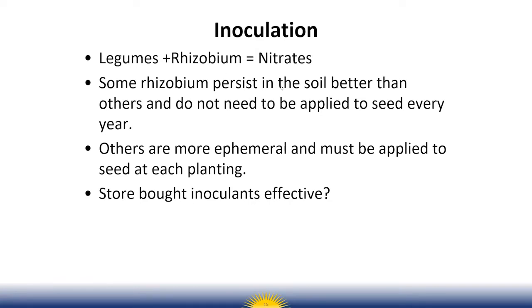Some rhizobium persists in the soil better than others and doesn't need to be applied to seed every year. That's a very important aspect when you get into buying seed, because some of the seed are inoculated. I just put some red clover, not my favorite crimson clover because I didn't have any, out on my property for my cattle and stuff, and it was inoculated seed, and it was pink. They want you to know for sure that it was actually inoculated, and that inoculum is going to stay on that seed.